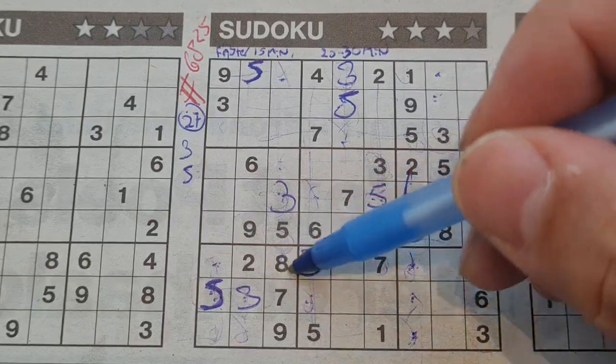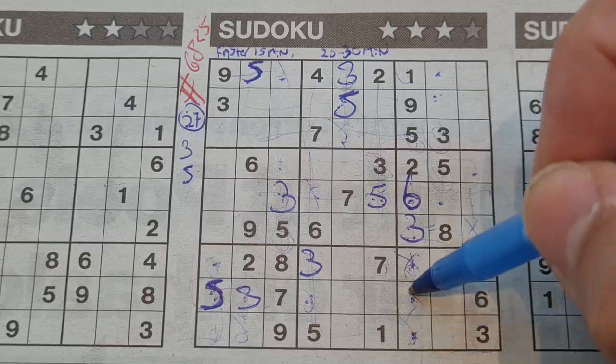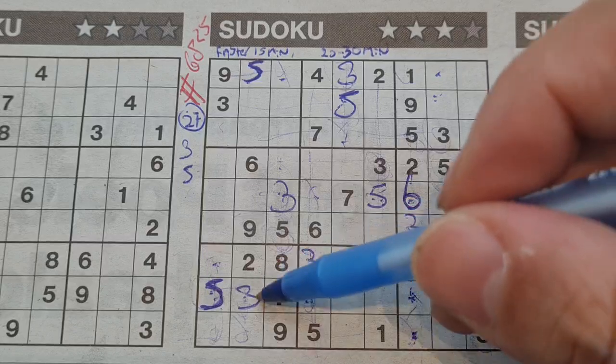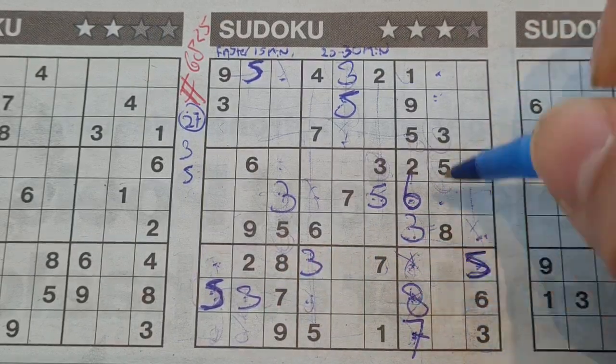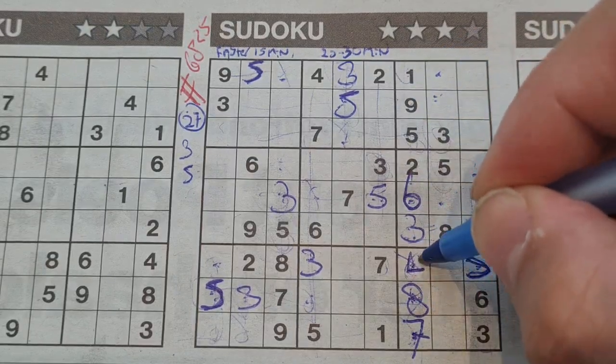And look, we have 7 and 8 in this row. So no 7, 8 in this box. 7 and 8 goes in those 2 boxes as a pair. We have a 7 in this row, no 7 there. 7 should be here and 8 goes there. So 1 digit left in this column for number 4.